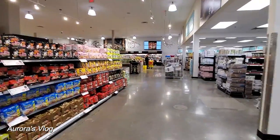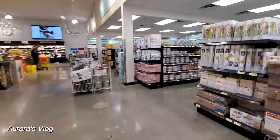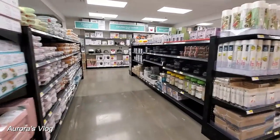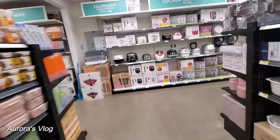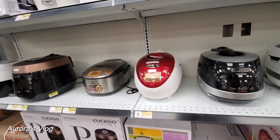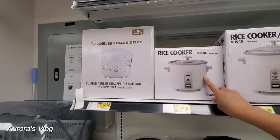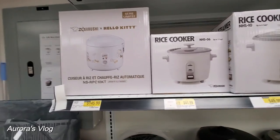So here we are inside the H-Mart supermarket. We have tons of stuff in here. Appliances, rice cooker. Let's go check out rice cooker. We have some rice cookers in here. Whoa. Many different kinds. They have tiny ones also. I think I've seen that in Walgreens for only 10 bucks. But look at the price, $41.